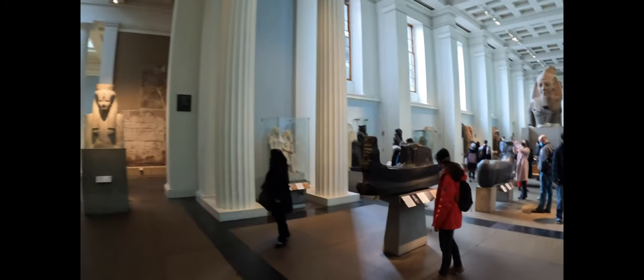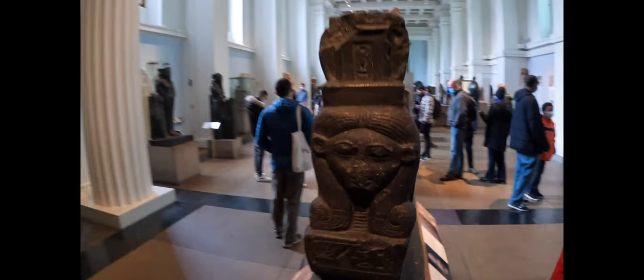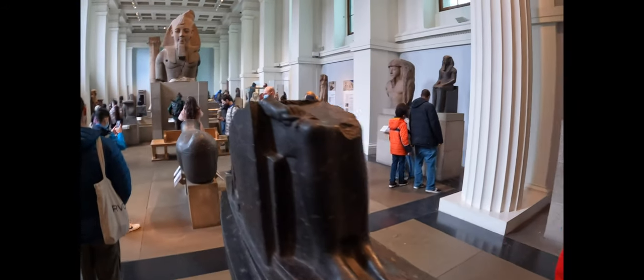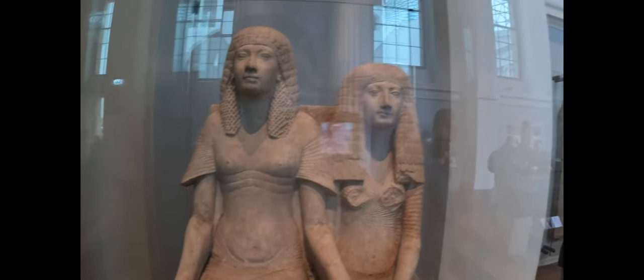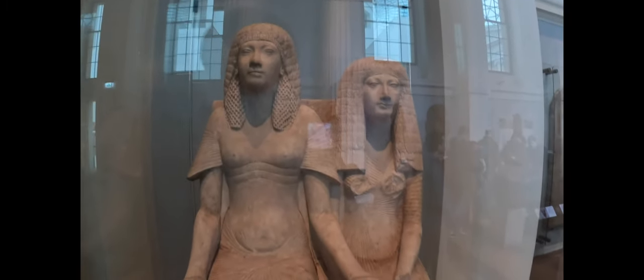Oh, look at these two people sitting over here. Okay, they've got some amazing boat. Look at these two. This is General Horemhet and his wife. It's like a reflection on the glass here, but you can still see them pretty well. Anyway, beautifully done.